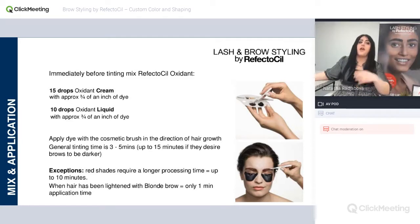Half of the time they say, okay, you can leave it longer. You want to involve your customer so that they can feel at ease. So half of the time I say, oh, okay, you were right. You can leave it longer. And so I leave it to that 5-minute mark.